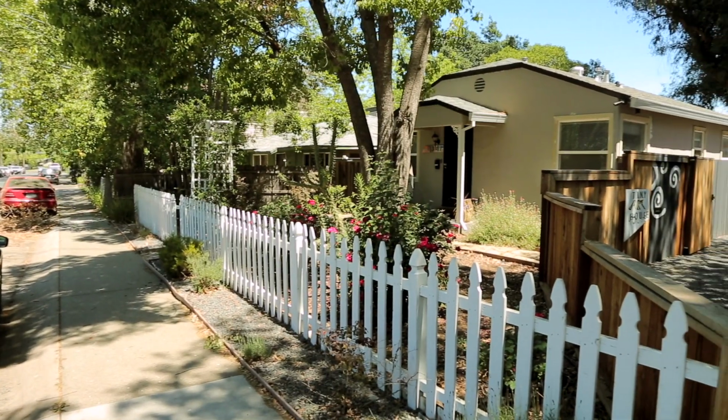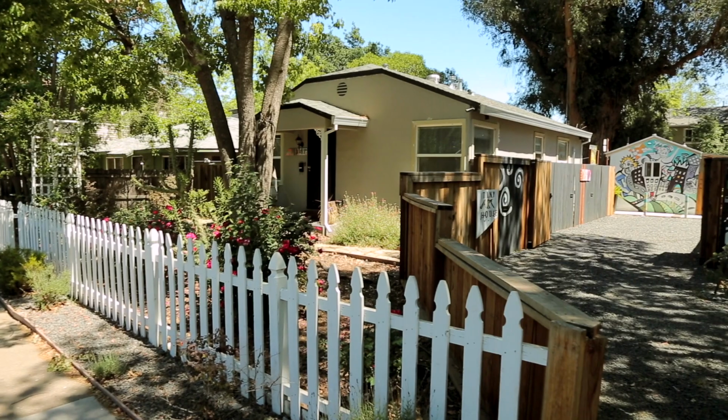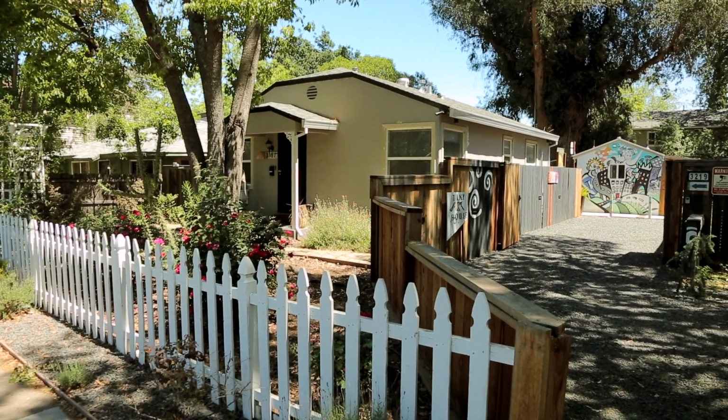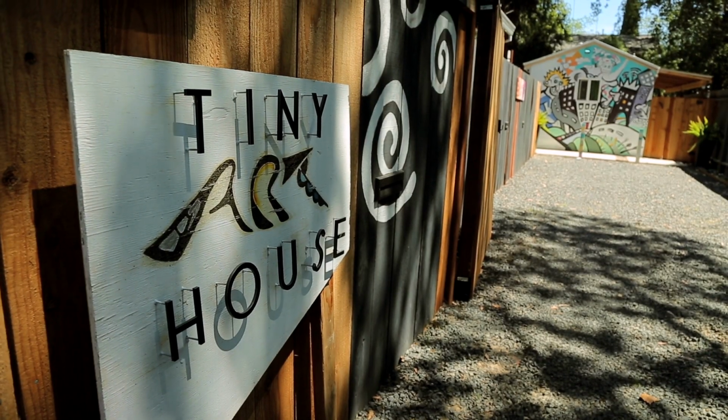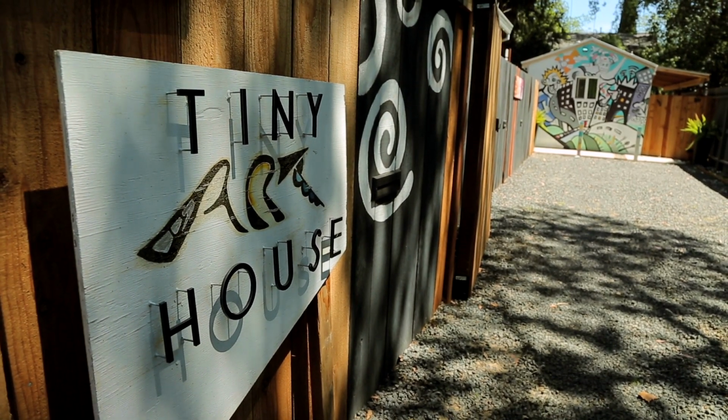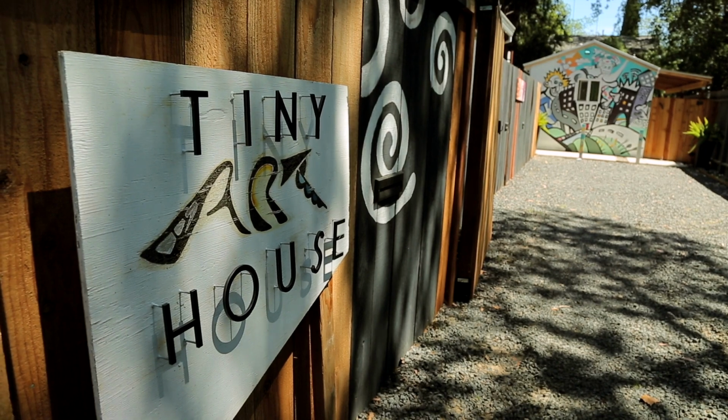This is the property. This is the first short-term rental I started out with in 2017. This is what we call the big art house, and then just down this gravel driveway is the tiny art house. It's what you guys are here to see today.